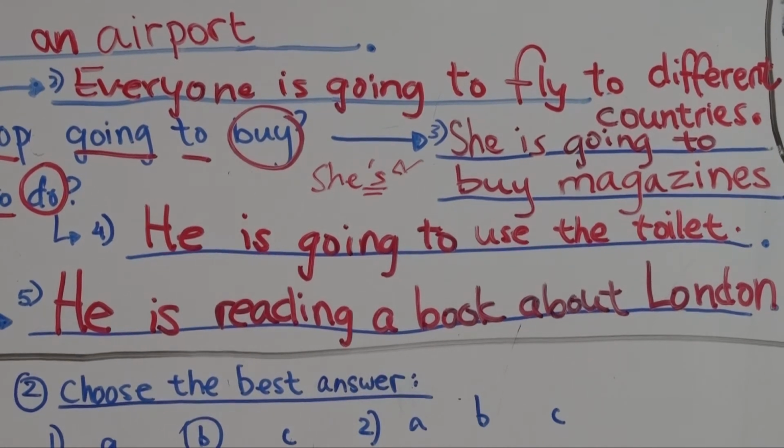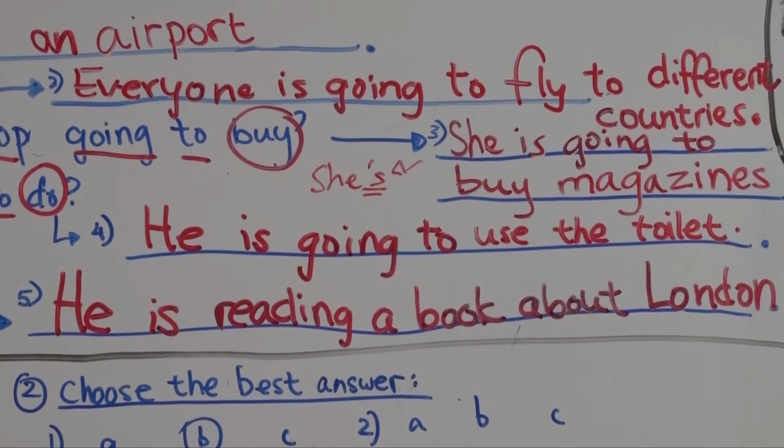Can you see a boy who's carrying a rucksack? Yes, I can. He's waiting for his mum. They're going to fly to London. How do you know? I'm guessing, but he's reading a book about London.